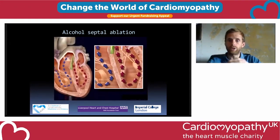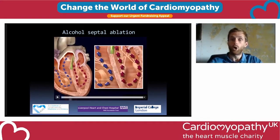And the analogy I often use in clinic is like putting a piece of chicken on a grill. It doesn't go anywhere, but when you kill muscle, it shrinks. This then opens up the outflow.